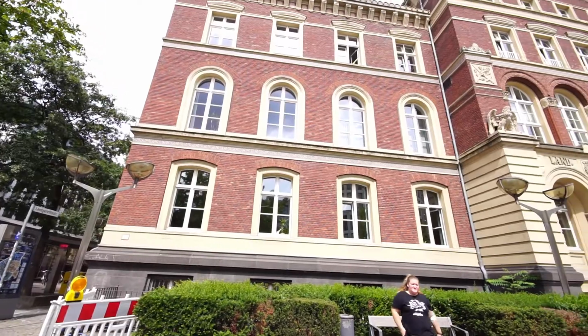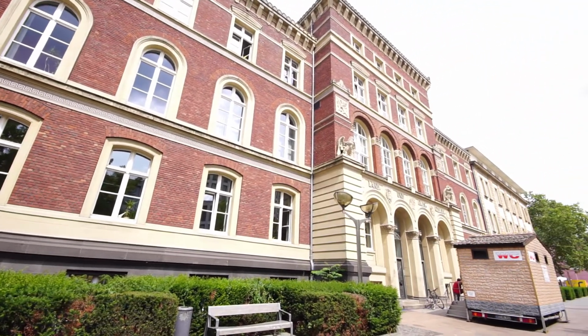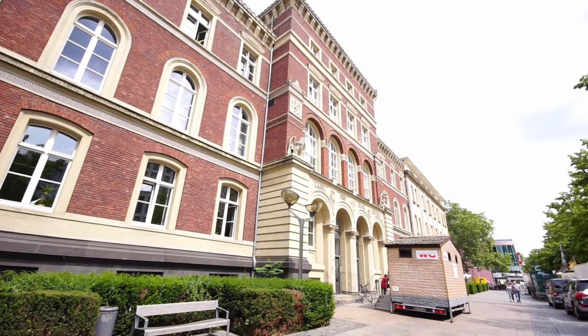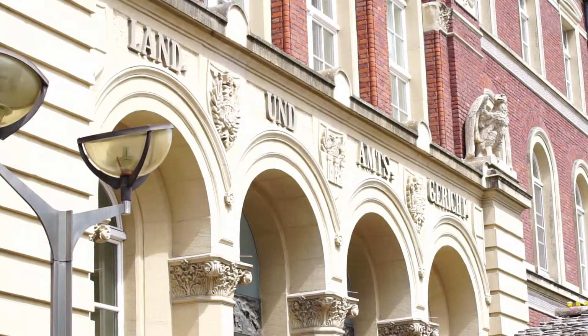This interesting building is the district court. It was built in 3 stages actually. This part of the building was built between 1874 and 1876.